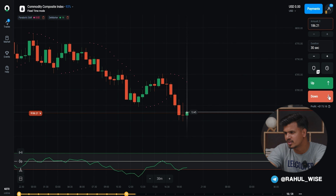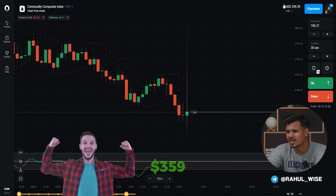In this case, the indicator shows the decline of the chart and the general movement is going down. This is our signal to lower the index. So the deal is over, the next correct deal in a row, and we observe our balance is now $350 guys.